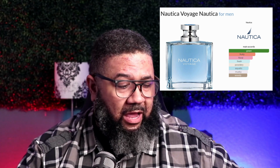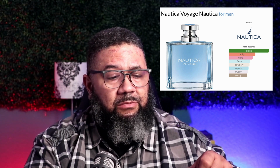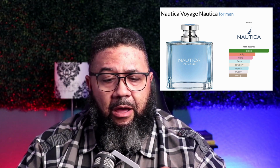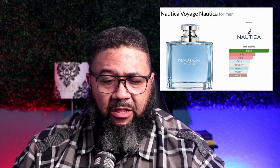And this is one I call an OG just because most people will probably talk about this one because it is a cheapie, I should say. It is something that you can get very cheap. I think I got like a 6.7 ounce bottle for like $30-$45 at one of those Perfumania stores that you find in the mall. And this bottle I know is like 15, 19, something like that. You can get it really inexpensive, really cheap.